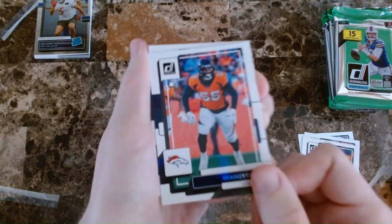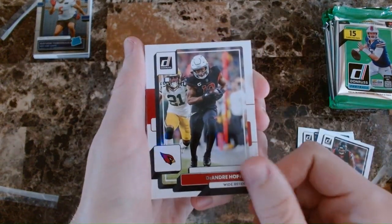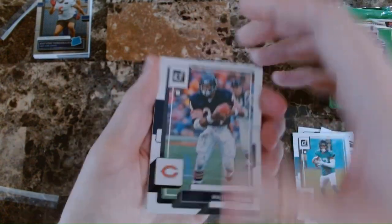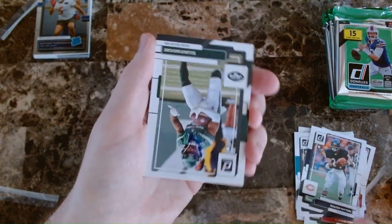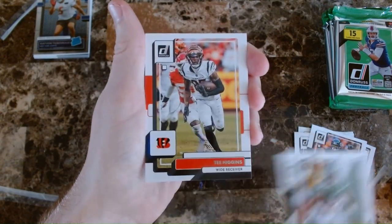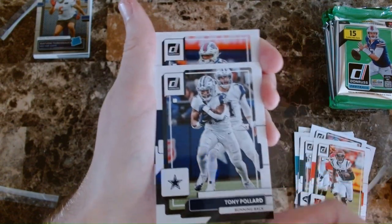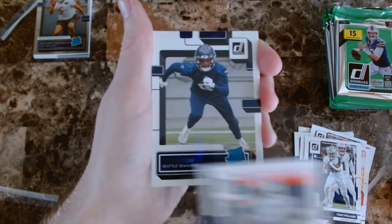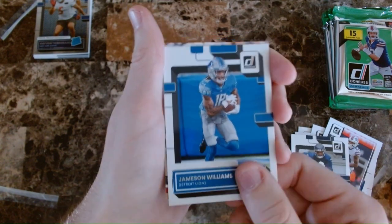Bradley Chubb, so we got the Chubbs back-to-back. Laremy Tunsil, just became the highest paid offensive lineman. DeAndre Hopkins is cool. Christian Kirk. Ooh, Walter Payton. So I wonder if they're putting a legend card in all these boxes. Turn it back around. Elijah Moore, who actually just got traded to the Cleveland Browns. T. Higgins just changed his number to number 5. Pollard, probably be the feature back in Dallas this year with Ezekiel Elliott going. Stefon Diggs. Bo Melton. Not going to lie, I've never heard of this guy. Jameson Williams, there we go.